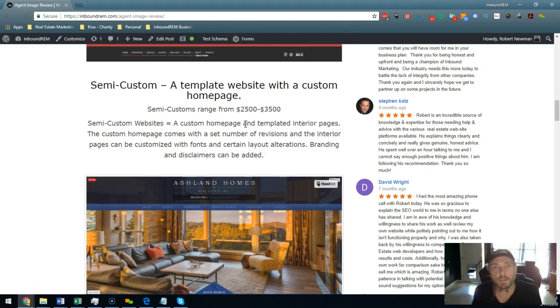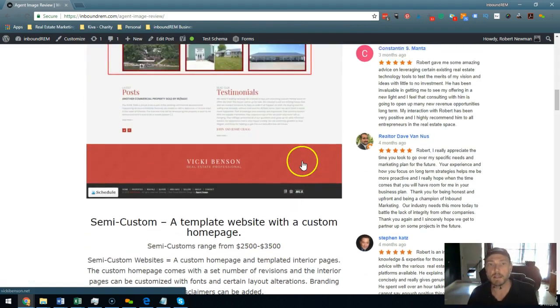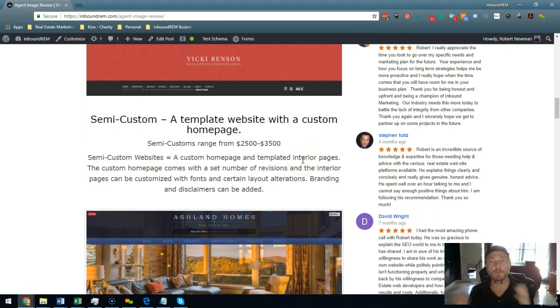There's a lot of people out there that say that they do. Some people are better at it than others. Agent Image is one of the best. And like Dacknow will still do it, real estate webmasters will still do it. And again, I suggest that you look at my 10 companies comparison if you want an understanding of how those companies compare against each other.